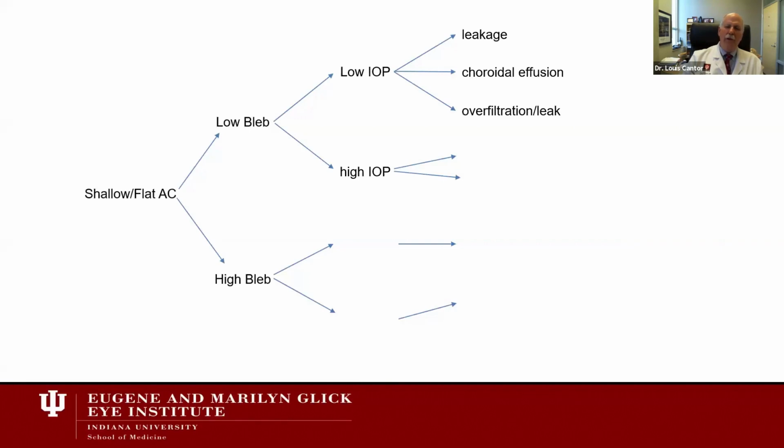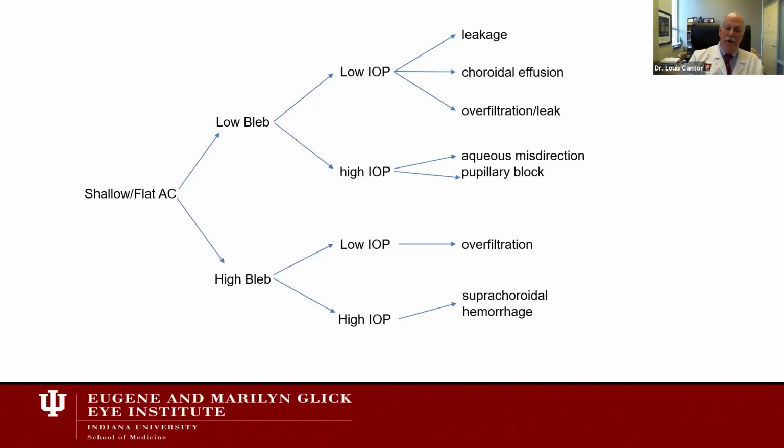If you have a low bleb with low pressure, then you already know what you're looking for: either a leak, choroidal effusion, or some overfiltration with a leak. If you've got a low bleb but high pressure, you're looking at aqueous misdirection or pupillary block. You've got your diagnosis and your treatment will follow from that. If you have a flat or shallow chamber with a high bleb, if it's low pressure, then you're overfiltering. If it's high pressure, chances are you need to take a good look in the back because you've got a suprachoroidal hemorrhage. So understanding the differential of a shallow or flat anterior chamber based on the bleb and the pressure leads you to diagnoses and subsequent treatment very quickly so that you can manage these patients effectively post-operatively.